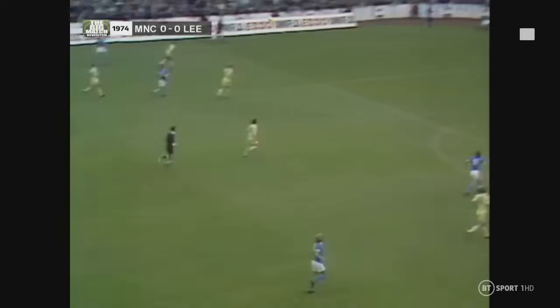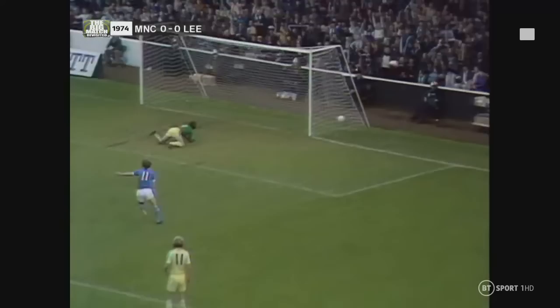Doyle for City. Hartford. And on to Donaghy. Too hard? No, just stopped nicely for him. Fell for some of it. Left foot, and in!